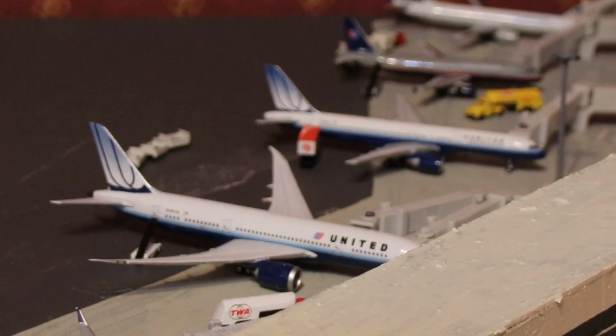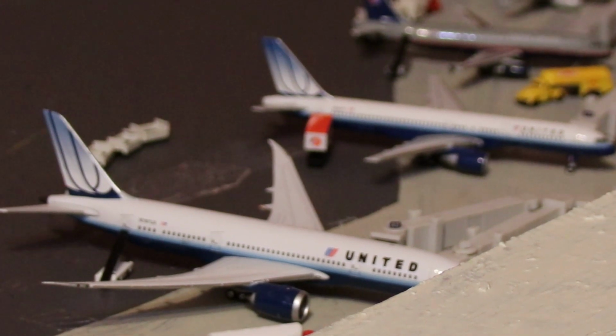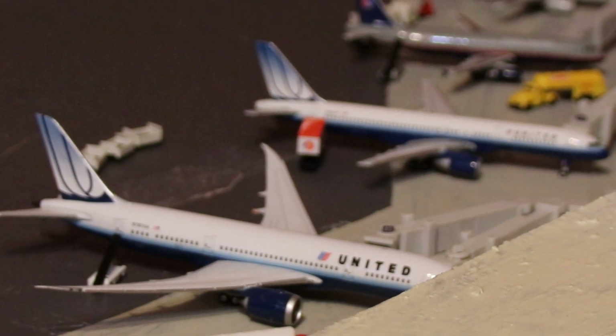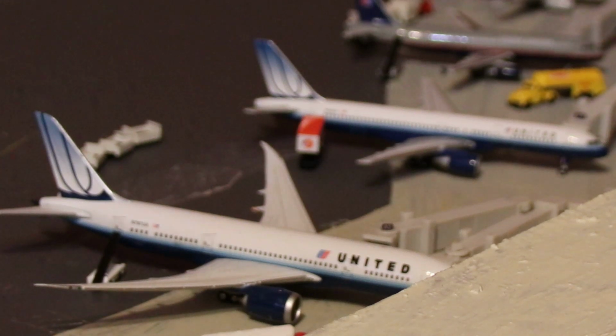Over here is a fantasy model. Here we have a United Airlines Boeing 787-8 in the blue tulip livery. United never had a 787 in the blue tulip livery. However, I'm a bit short on blue tulip models, so this model will be used. This model is getting some luggage on board, as you can see by the cart in the back and a luggage truck by the rear door. This plane is getting some luggage on board for a flight out to San Francisco.